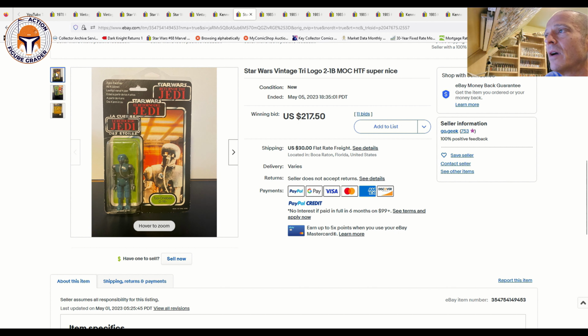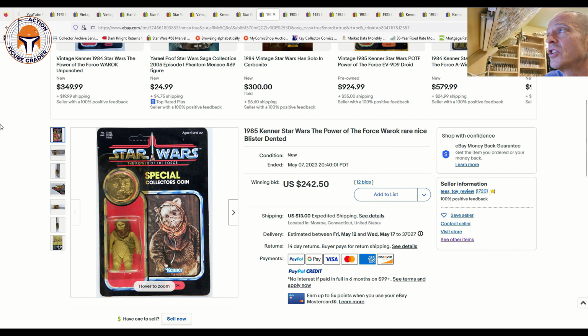But again, the 2-1B droid on the Palitoy Tri-Logo, or any Tri-Logo, Meccano Tri-Logo in general, they just don't show up that often. And I think $217 for that one was a good buy if you can live with the condition issues.